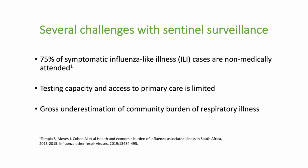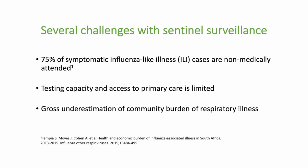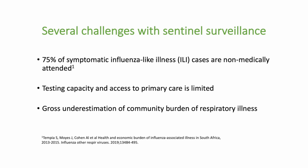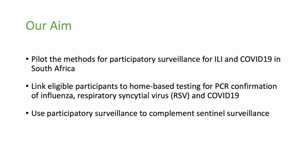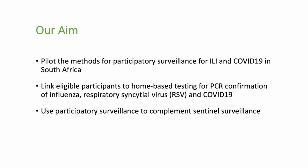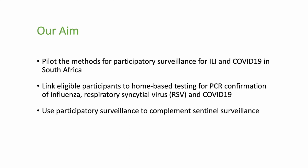All right, so 75% of symptomatic cases are not medically attended in South Africa. Testing capacity and access to primary care is also limited, and all of these lead to a potential gross underestimation of the community burden of respiratory illnesses. So our aim was to pilot the methods of participatory surveillance in our setting, to link eligible participants to home-based testing, and to use participatory surveillance to complement already existing sentinel surveillance.